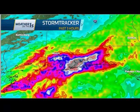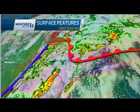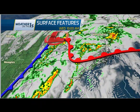Now, these are the radar estimated rain totals, and actually in some instances those numbers are underdone. There are actual ground truth reports around Pensacola at the time I'm cutting this video of over 23 and 24 inches of rain. What a rain and flooding event down that way. As you can imagine, some big flood problems. Some rivers are reporting higher crests today, or forecast to be higher crests than occurred back in Danny, which was an incredible rain event down that way.